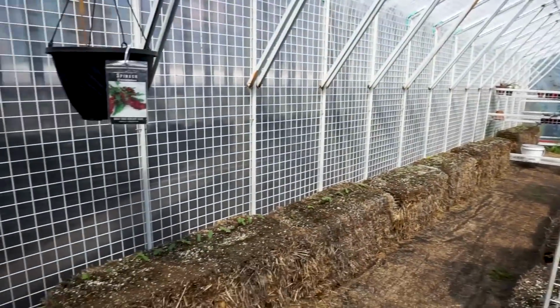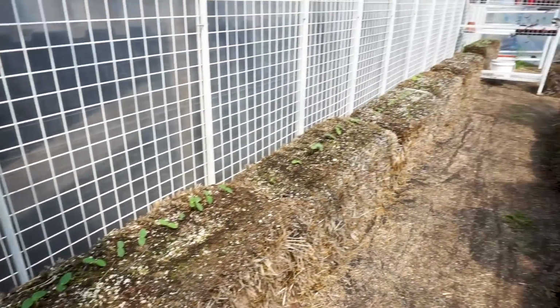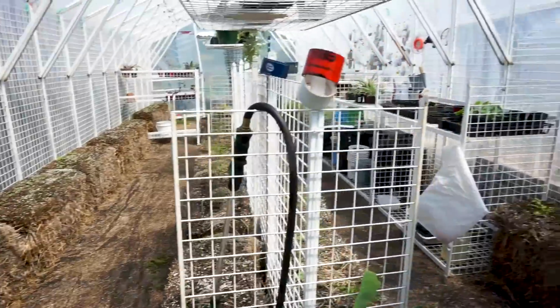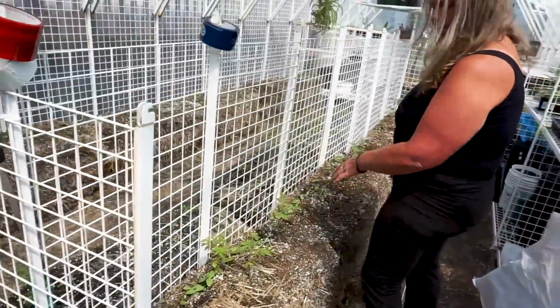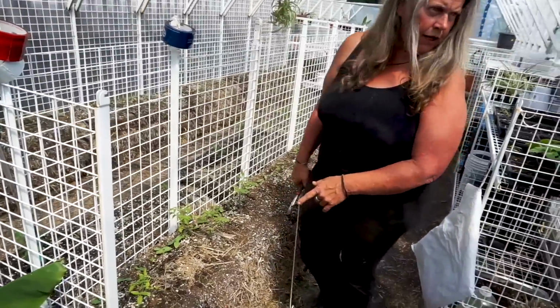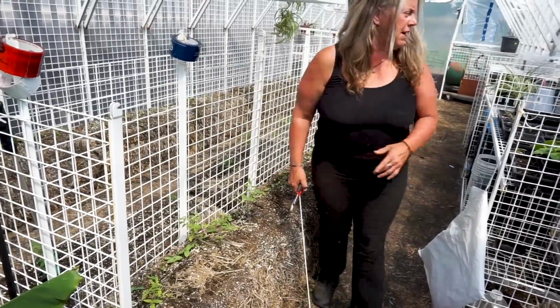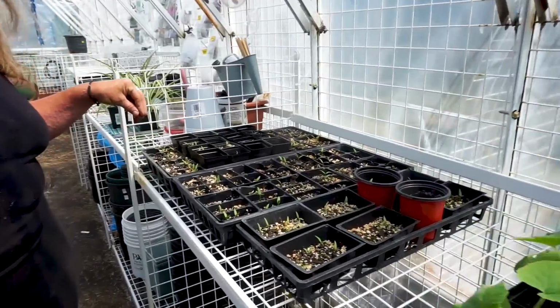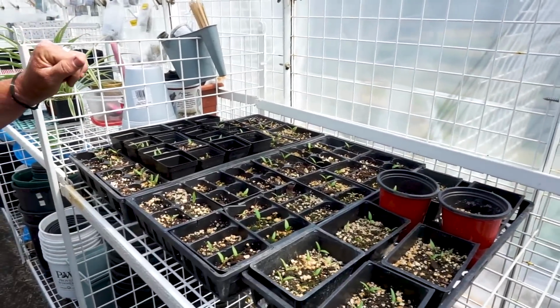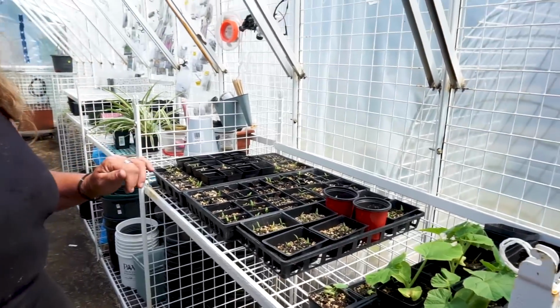Cucumbers are all coming up. They shouldn't take long in here to come. They've only been in there about a week. Okay, so tomatoes, you see the size of them in here. These I started in January in the house. All the peppers are coming up. This was just a bag of mixed peppers, so we don't know what we're getting. This is the surprise peppers for Mark. Hot peppers.